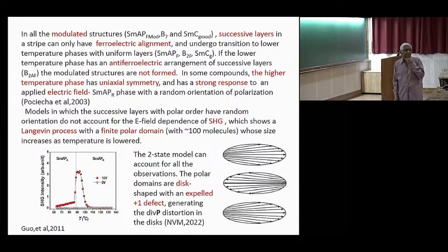So back, I said, why not two-state model again. Supposing I now consider disks of that type and consider a plus one defect whose origin is shifted out, then this is the structure I get. Then as you go to lower temperature, this favors the antiferroelectric arrangement because these go to the antiferroelectric B2 phase at lower temperature in any case. And if you calculate the electrostatic interaction energy between such disks, it is lower than kBT. I have shown this in this paper just last year.